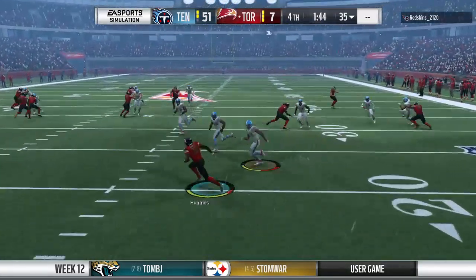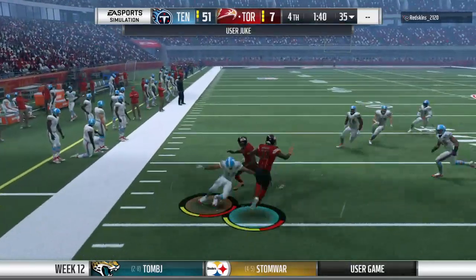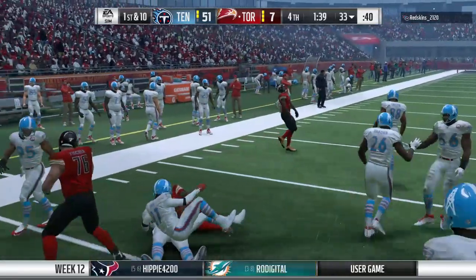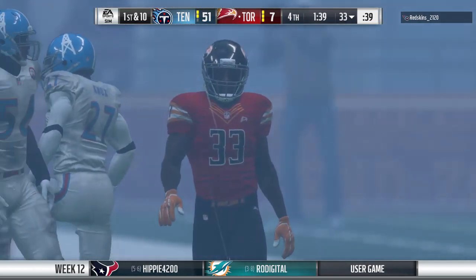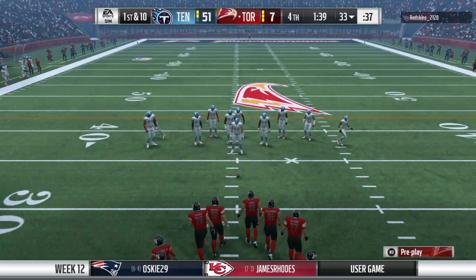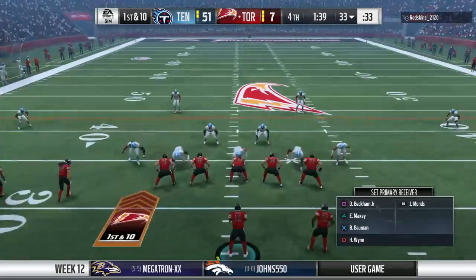This one taken just inside the 10. Able to slither by. And a good effort on the return there. Gets him across the 30 to the 33-yard line. Now this offense ready to head back out there. They've lost this one. Their offense has struggled. Do they try to put together something here at the end just to take into next week?